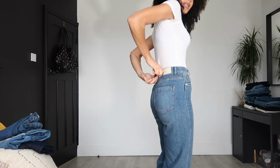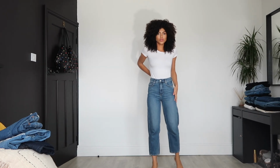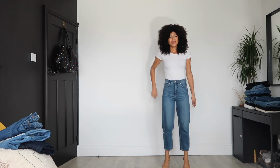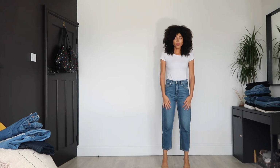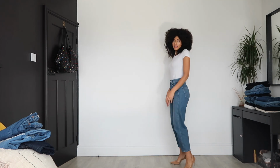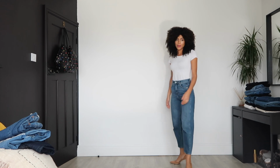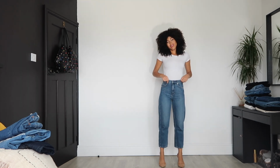So they just need this little bit nipping in here, like an inch or two. So I'll definitely take these to the denim doctor just to get those sorted out. I will say that they do get knees in them, which is a little bit annoying, especially for the price point. But other than that, they're not like the worst knees in jeans ever. But it does happen. You can kind of see it a little bit now. It's just worth knowing if you do decide to go for these. Oh, and I also like the fact that these are super high-waisted, which is always a tick for me.